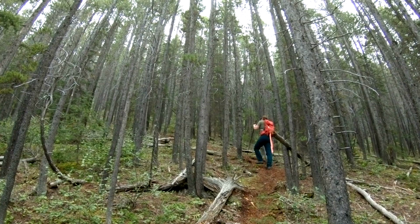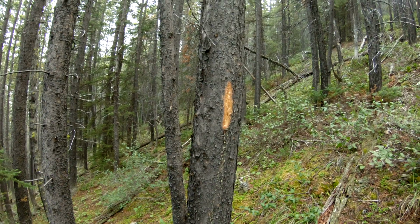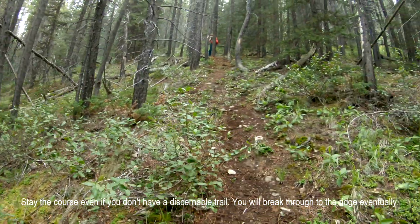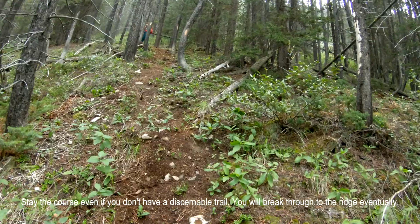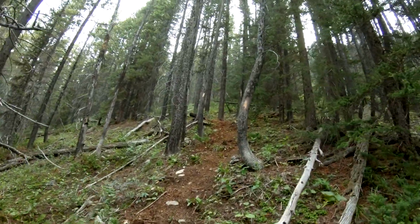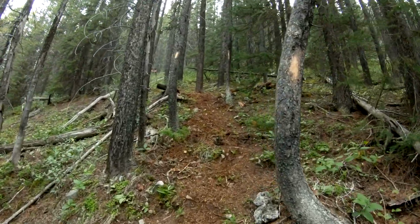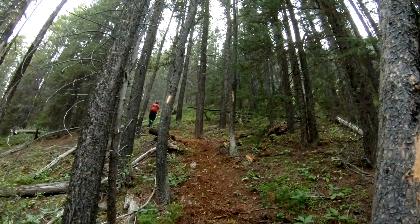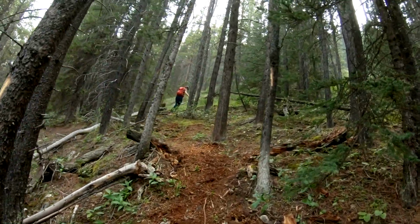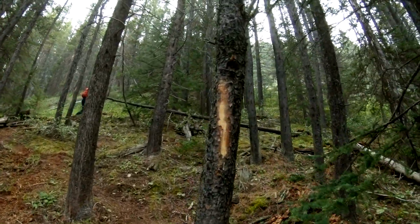Still en route. Once again, someone has marked up all the trees. Yes, I get what they are trying to do. You can see the three trees up here. They've marked them on this side of the tree and the other side of the tree for descent. It's likely the right way. I just don't really agree with shredding the bark on trees to mark your path.